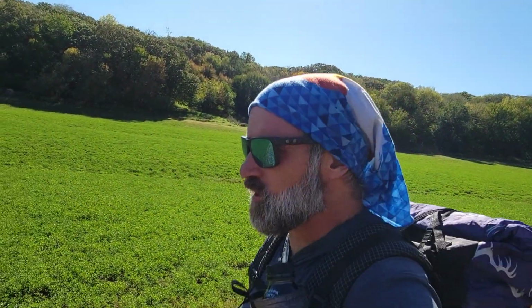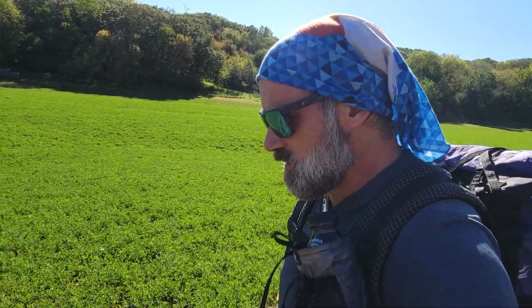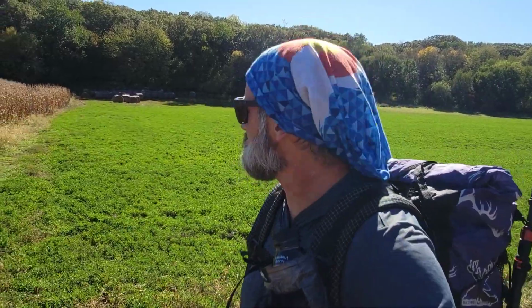So I'm just in this beautiful little field here, and probably saw 4 raccoons out there feeding, which I know they're just raccoons, but as much time as I spend in Midwest woods, you don't often see them out during the day unless they're around a dumpster or a rabbit or something. So that's a pretty neat little wildlife experience.